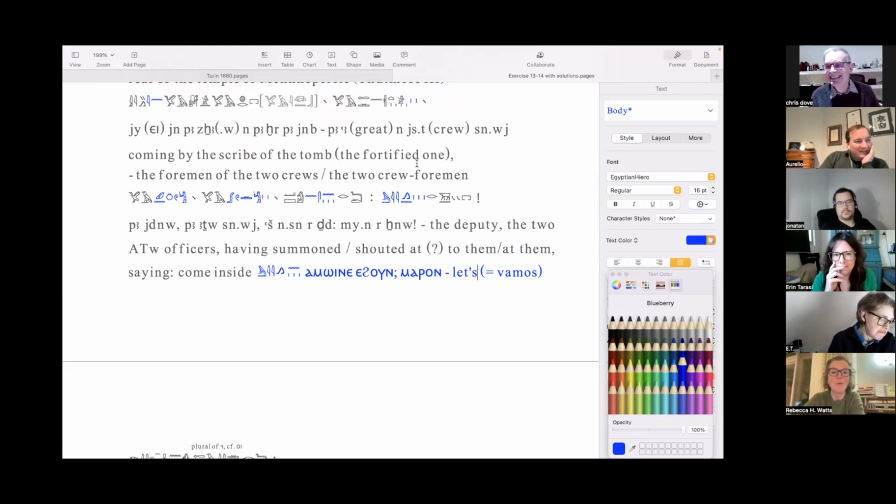I don't even know honestly if osh can take a stative. There are some verbs that just don't. There's a list somewhere, I think in Czerny. Maybe even River has it, he may have it, of some verbs that never take it. Then let's take a quick look. I sort of suspect it's an infinitive as well.